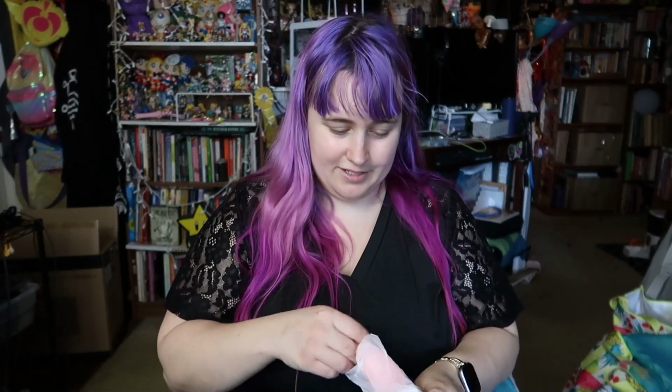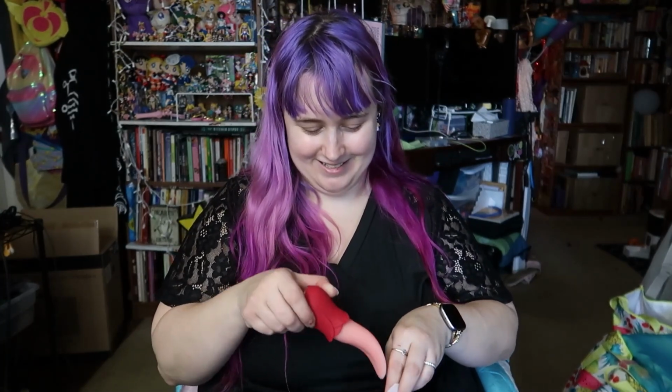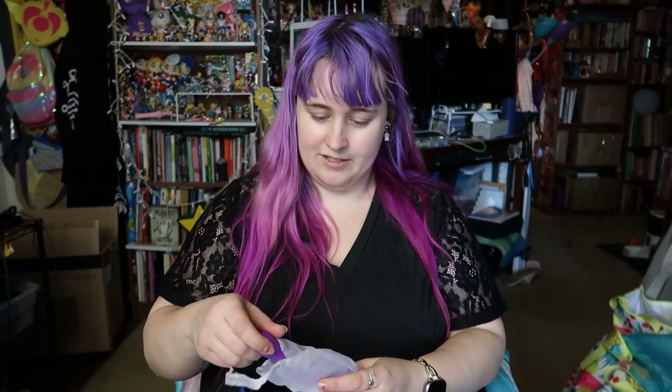A snare. Sex toy toy. Looks like a tongue. It moves. It moves. Just gonna make you laugh. That's all I need to say. It's like a cheap little sucker.